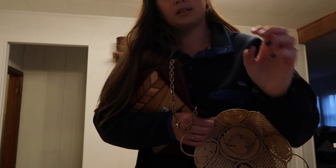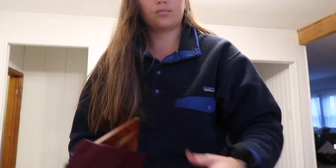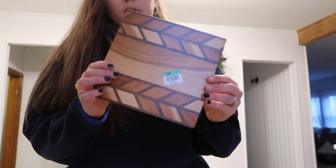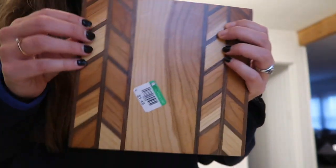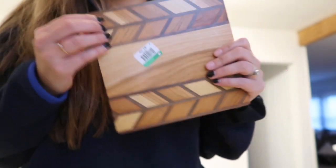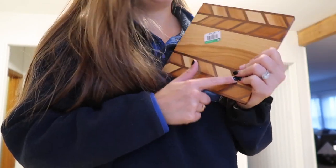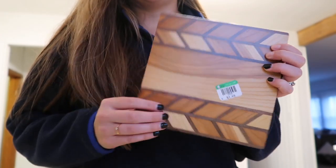I got two Home Goods. You saw both of them in the video. But I got this little, I guess it would be a cutting board. I'm not really sure. Just this gorgeous wood piece with all these wood detailing. And this I'll use either like up on my shelves as a display piece or as a charcuterie board. I don't know, there's so many options. That's why I love having these unique ones like this, because you can always use those.